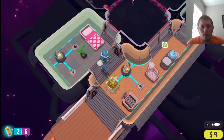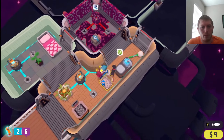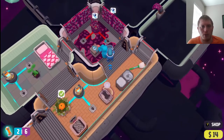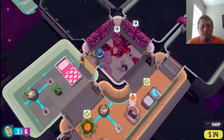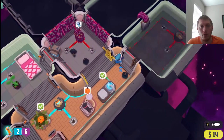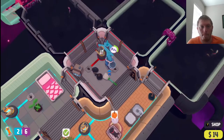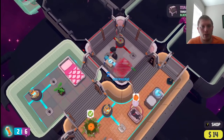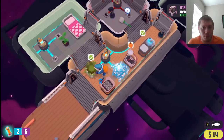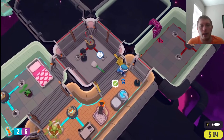Really shouldn't have eaten that. Let's sell that. Oh, there's a pustule up there. Let's get rid of that pustule. Got it. Ooh, got everything at once. That's good. Yes, a microwave. Okay. Let's build that. Oh, Poppy wants pumpkin. How do I... There we go! Okay, I can only feed him when he's asked for food, I guess.